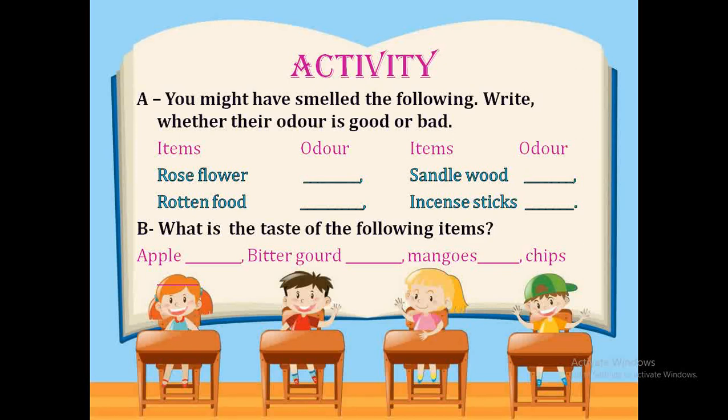Here is the activity for you, children. Question number A. You might have smelled the following. Write whether the odor is good or bad. Odor means smell. So the names of items are given, children, and dash blanks are there. There you have to write down how these items smell. If they smell good, you have to write down good there. If they smell bad, then you have to write down bad there.